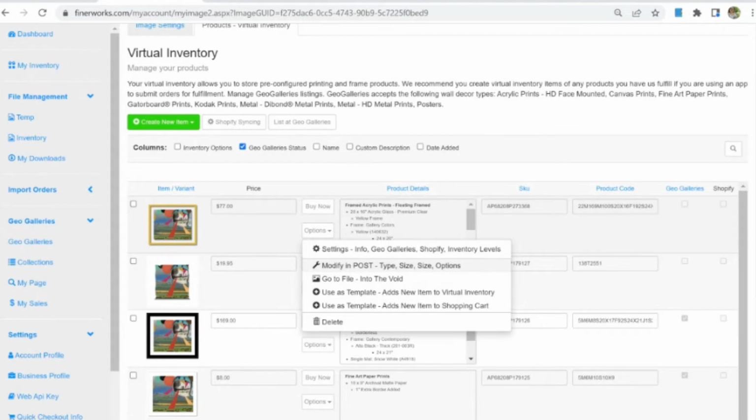So that's if you want to make a crop change or maybe scoot it around, change the frame color. That's what this would do in here. Go to file. This again will take you to the front of the files. Use as a template is really cool when you've added new files and you want to apply the same design to them. You would just grab the last one you have, hit use as a template, and then add the images in there.